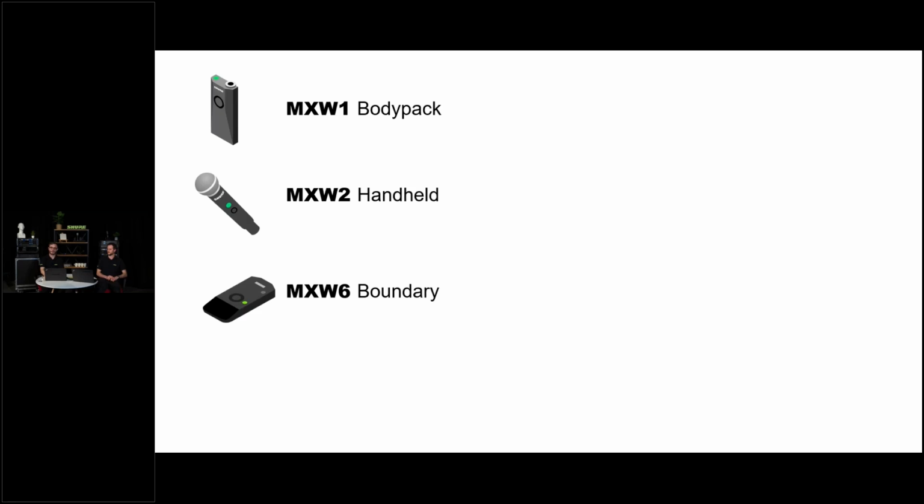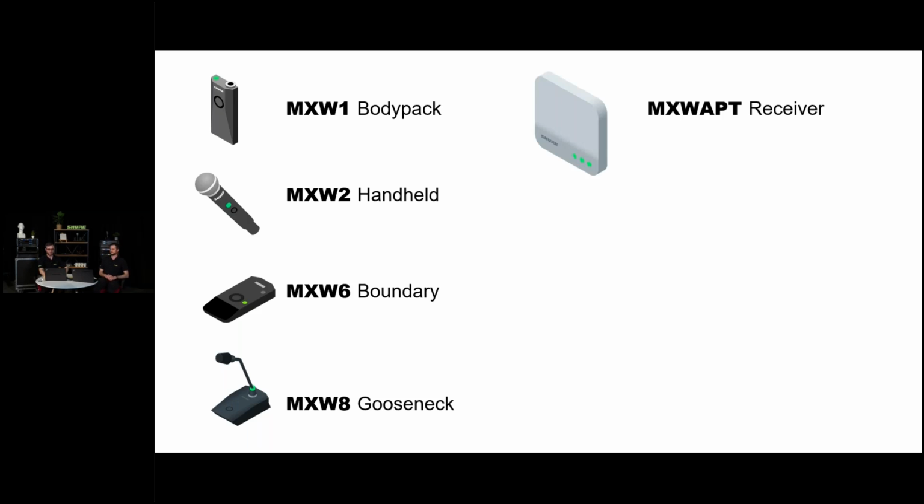This is what the components look like. There's the MXW1 body pack. It's got a built-in microphone as well, so you don't even have to plug a mic like this lapel mic into it directly. You also have the MXW2 handheld microphone, and like Andrew said at the start, you can unscrew the capsule for your preferred microphone sound on the top end if you wanted to. We also have the MXW6 boundary microphone, as well as the MXW8 gooseneck microphone, and you can change that gooseneck in its length as well, depending on how direct you want that microphone to be. Short, medium, and long. Correct.